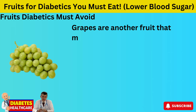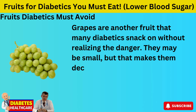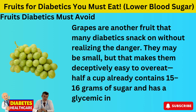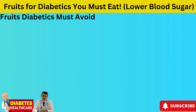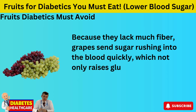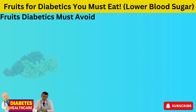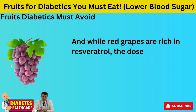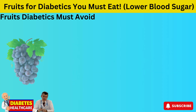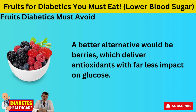Grapes are another fruit that many diabetics snack on without realizing the danger. They may be small, but that makes them deceptively easy to overeat. Half a cup already contains 15 to 16 grams of sugar and has a glycemic index near 60. Because they lack much fiber, grapes send sugar rushing into the blood quickly, which not only raises glucose, but also increases triglycerides, putting extra strain on the heart. And while red grapes are rich in resveratrol, the dose from a handful of grapes isn't enough to outweigh the risk of repeated sugar spikes. A better alternative would be berries, which deliver antioxidants with far less impact on glucose.